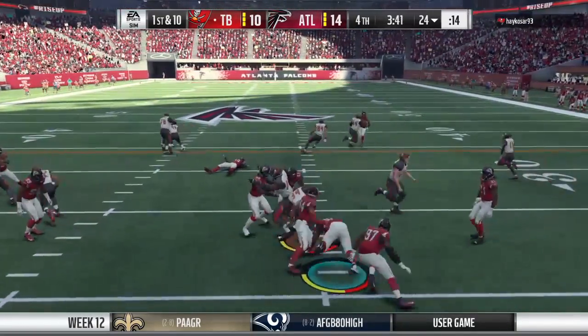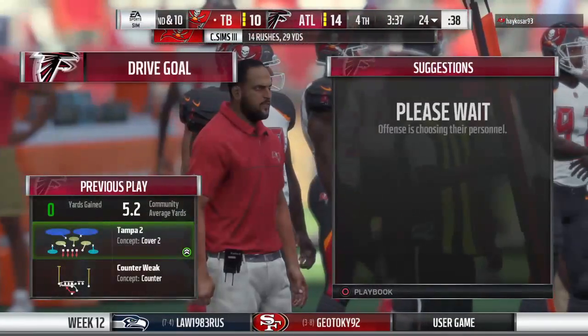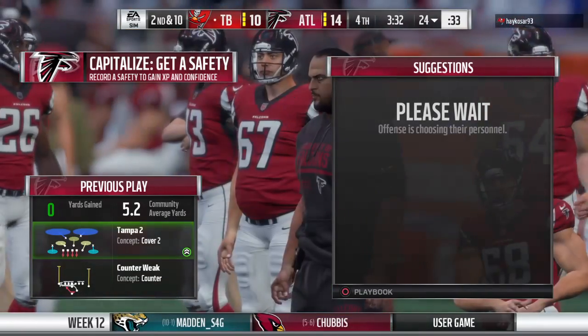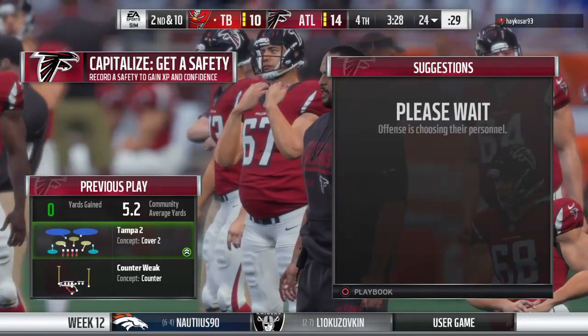They'll run here with Sims. Looking for a seam, but finding none. He'll get back to the line of scrimmage, and that's it. No gain on the play there. 2nd down. Seems pretty obvious defensively a key was stopping the run game. How have they done it so successfully?